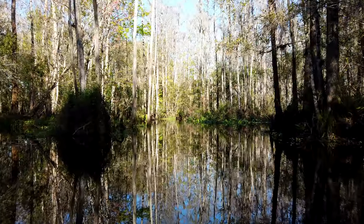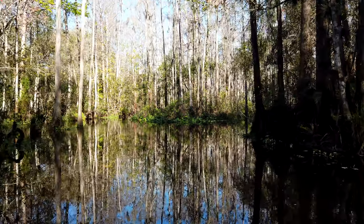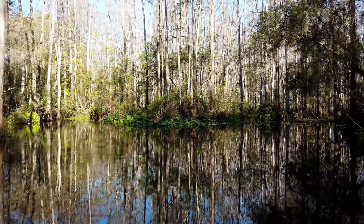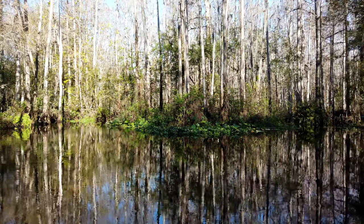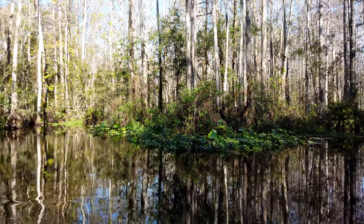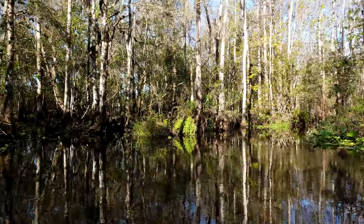Huh? Let's venture up this way just a little bit. Okay. Well, that's where we came in, isn't it? Yeah. Okay. Just explore things we haven't seen. We probably won't have no signs this way, though. Oops. No, I don't think so. Tree. Ooh, yeah, big one. Yeah, no. It gets a little too shallow. Yeah.